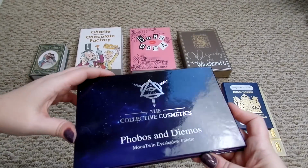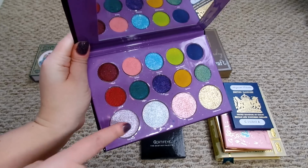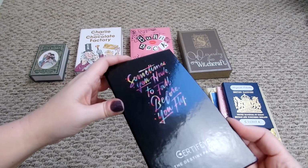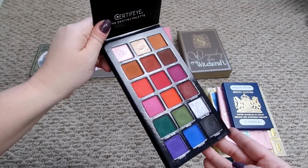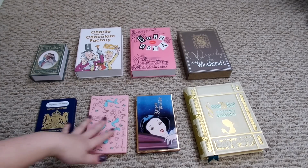A new brand that I recently discovered that I've fallen in love with is the Collective Cosmetics. Absolutely gorgeous. These are all highlighters, but I personally love using them as shadow toppers. Certify, I only have the Destiny palette, but I really want to get the Affinity 1. I'm waiting to purchase it until they come out with Affinity 2, and I'm going to buy them at the same time.